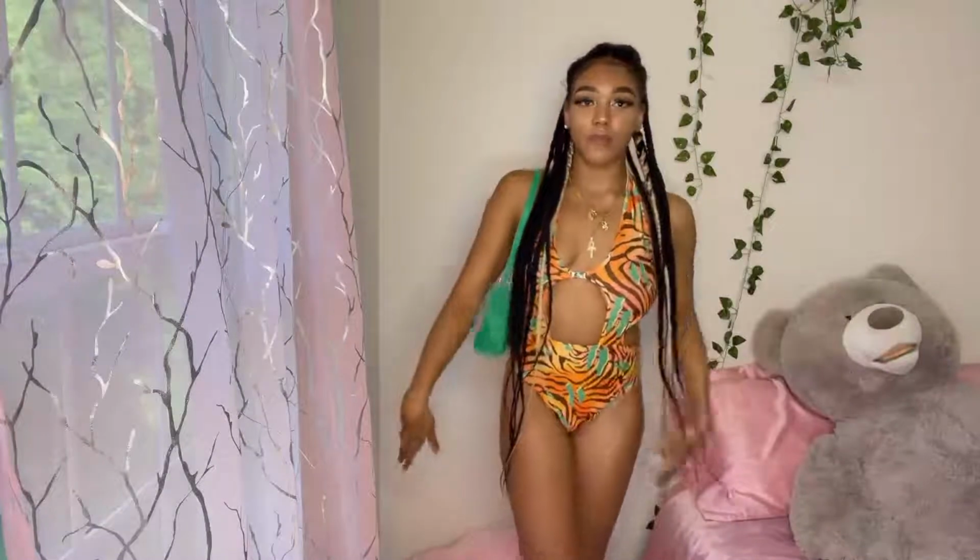I think nobody. Exactly. I just wish I had a cute little green cover up that would set it off, but I like it like this. Okay, so now on to my actual swimsuits.